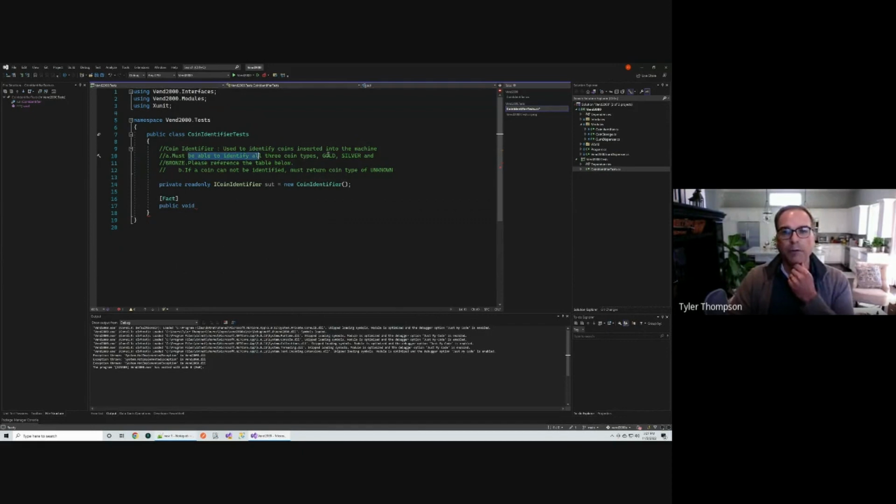And so maybe we'll work for gold first. We want to say, okay, if somebody gives me a gold coin, it should identify it as a gold coin, and that would be a successful test, right? So great, we're going to do that. At this point I say, okay, what am I testing? And I typically test it based on the method that I'm actually testing at that point. We're in the class, and the class is named this, and then for my actual method, I'm looking at what the method is in here.